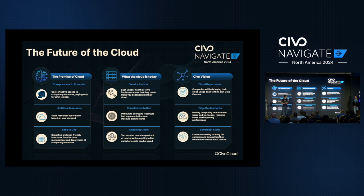I wanted to touch a little bit on what we believe the future of cloud is going to be, and where we want to be challenging this over the next few years.